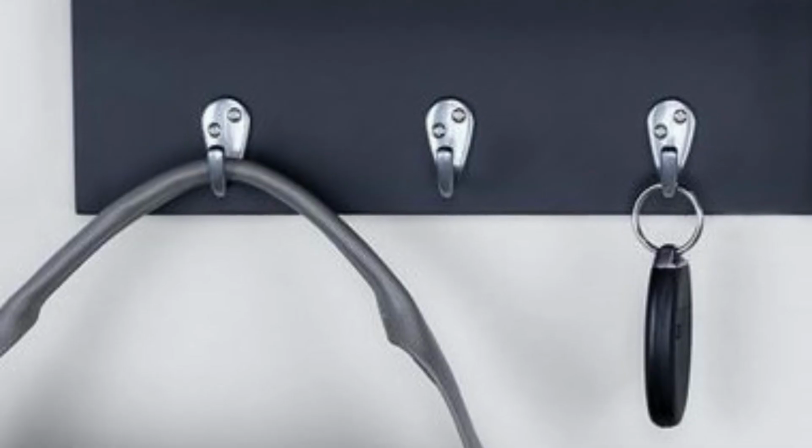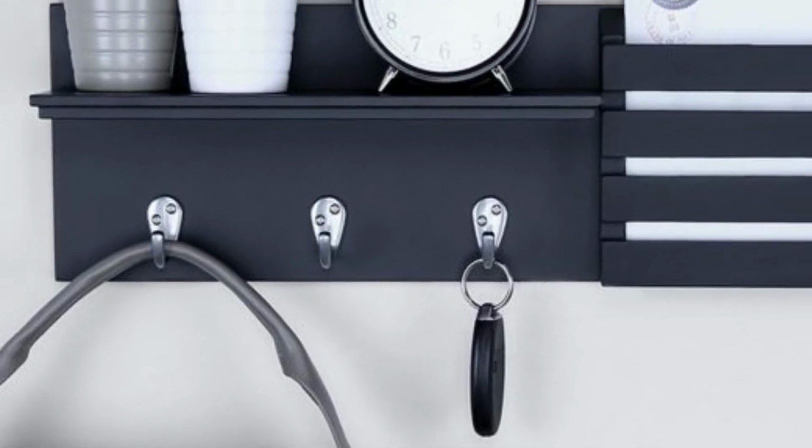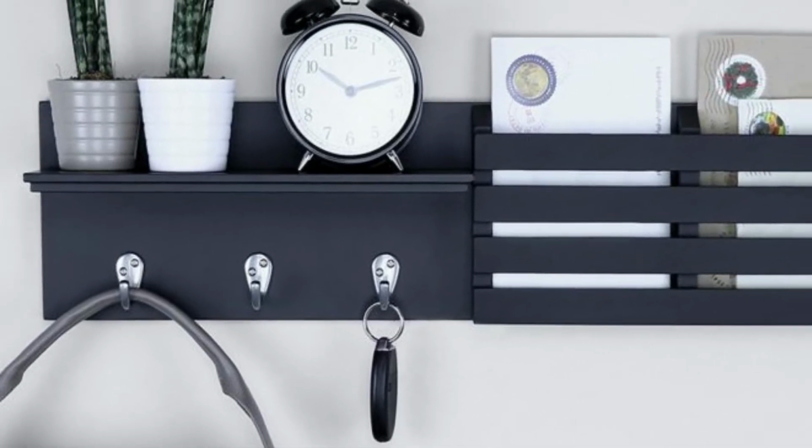7. Find a mail sorter. One of the biggest entryway pains is the ever-expanding pile of mail you are confronted with, which is why a handy-dandy sorter is such a good idea.